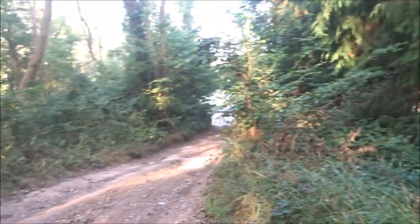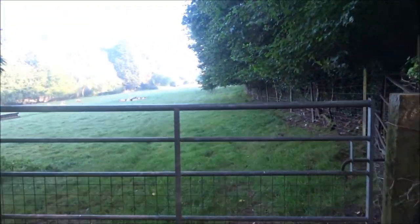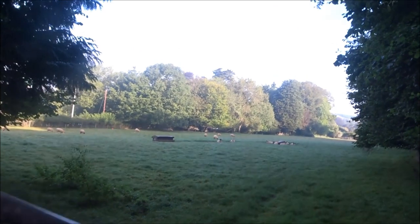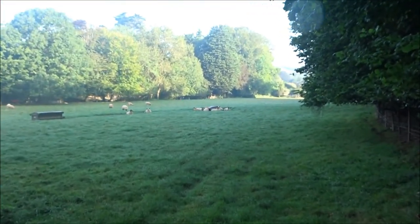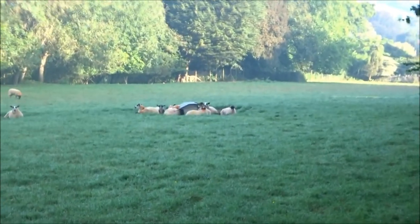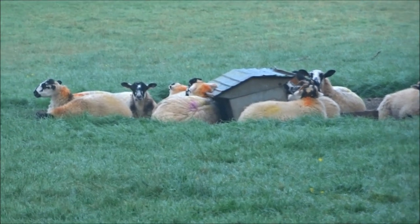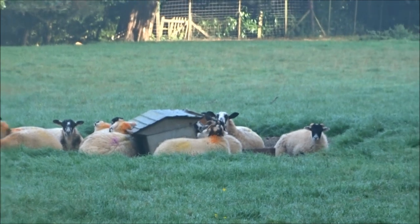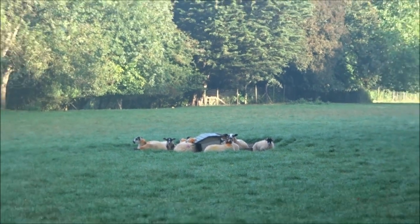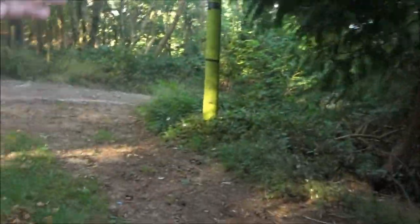You can hear the road. It's very busy. Big, heavy lorries, some of them full of aggregate from Cheddar Quarry. Nice little gate here. Little field, I mean, with a few little sheep gathering round a little feeding place in the early morning dew, and over there is Winscombe. There's the West Mendip Way as well.